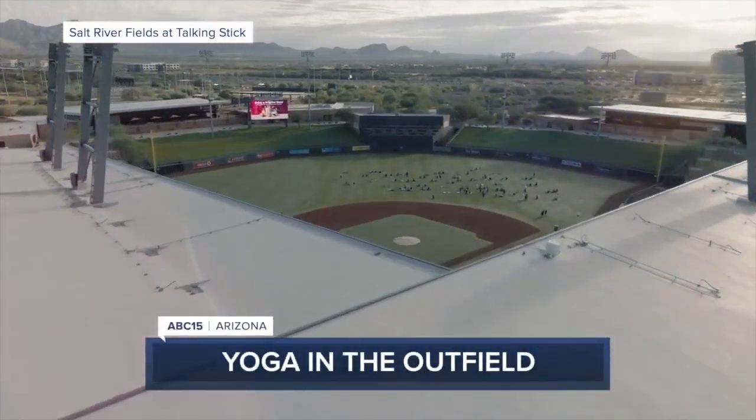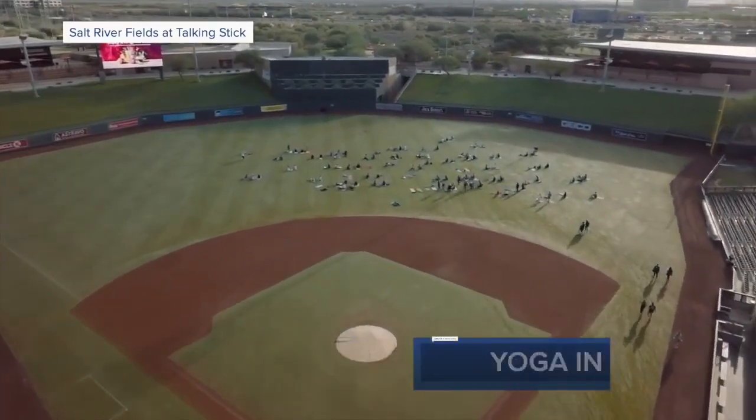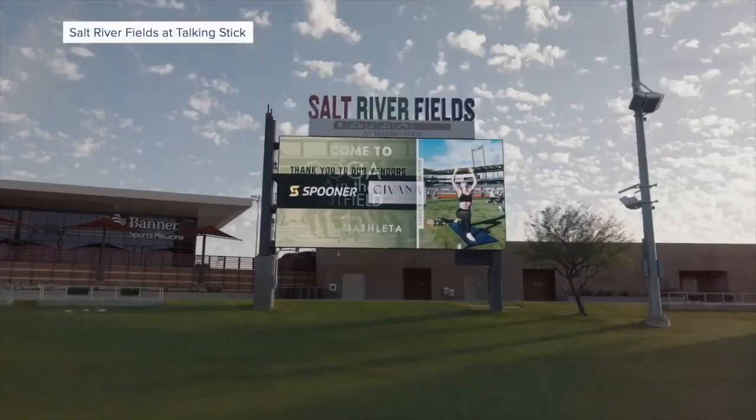Yoga in the Outfield is kind of a biannual event that we do inside the ballpark. It's down on the main stadium's grass outfield field. So it's on Saturday, April 13th. It runs from 8 a.m. to about 11 a.m. It includes a 1-hour class. Everybody gets a free drink with that you can enjoy before, during, or after.